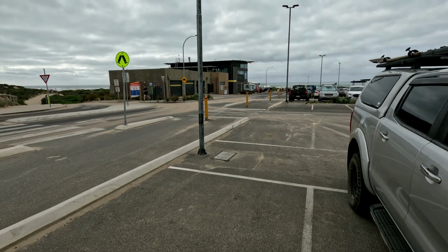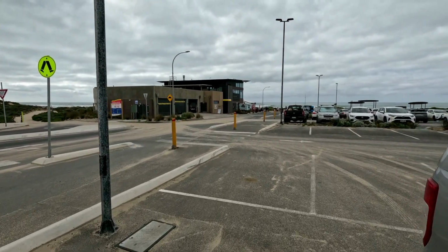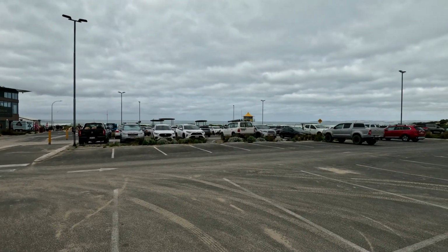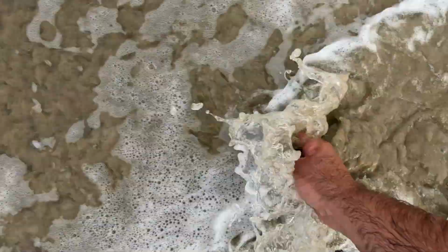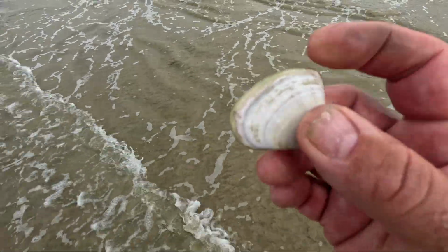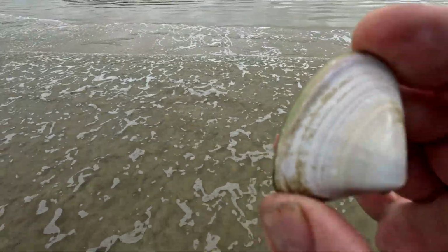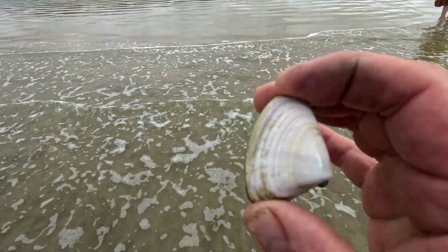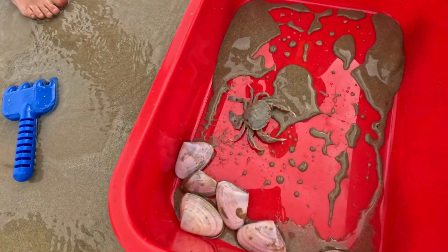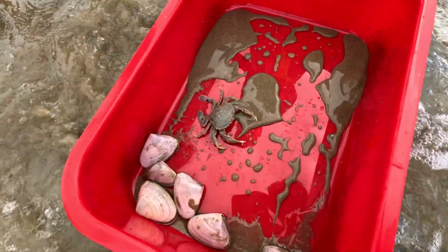Goolwa Beach is one of the bigger beaches you can drive on here in the Fleurieu. Shuffle around in the sand, you'll come across a cockle, if you're lucky, or a pippy, and they have to be about 3.5 centimetres across from width to width. So this one's fine. So there's a bit of free bait for us for later. Occasionally when you do a bit of a dig, just be mindful, you might actually grab a crab instead of a cockle.